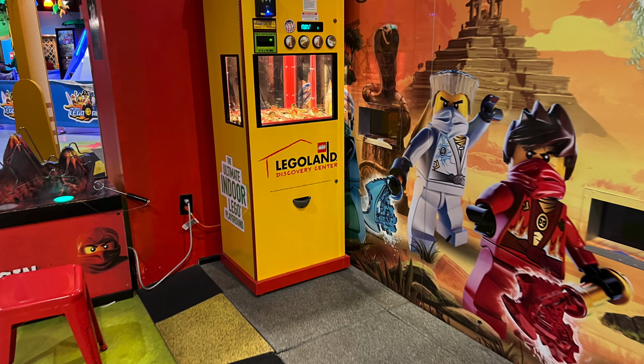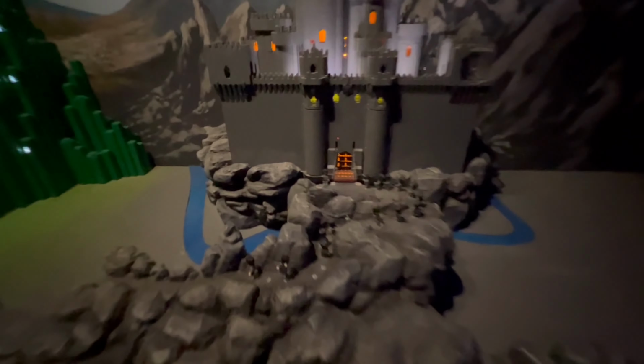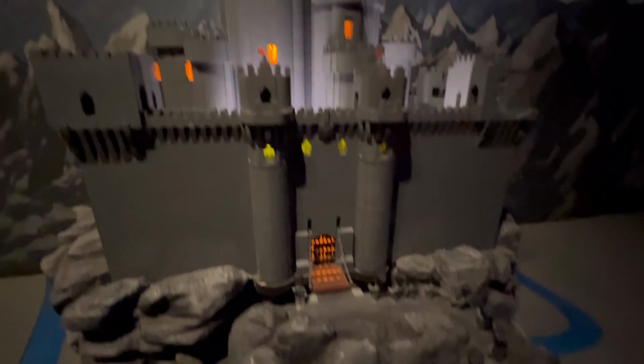And you can see that's just where the platform was. Here's the other thing in Miniland. I went back because there were some people in there that were kind of in the way to see the Wizard of Oz setup.